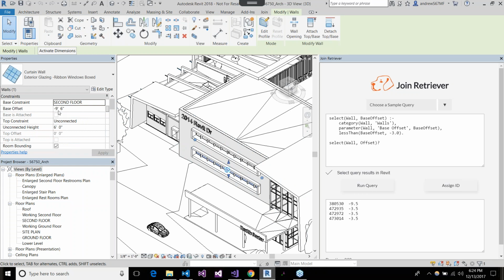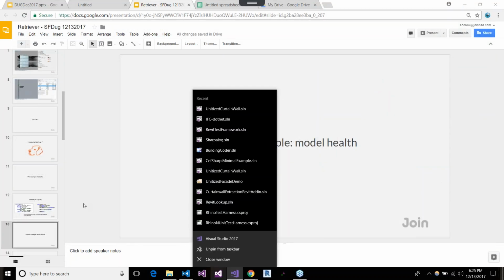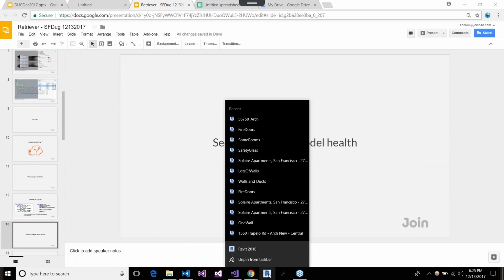So this is the sort of thing where it looks perfectly fine in the model, but the underlying data is actually messy, and it can lead to all sorts of troubles downstream when you're working on scheduling, or you're working on takeoffs, or you're working on passing this data to a facility manager. So you can use Retriever to isolate areas in the model where the data isn't clean or doesn't have the right properties or relationships. Yeah, so you can use it for that. And again, I'm going to pull up another example before I go forward.